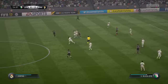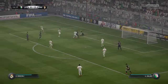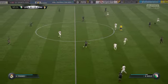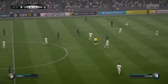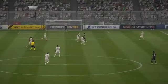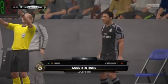Oh, he showed great anticipation there. Probing away, trying to find room for a shot maybe. Real Madrid have decided to bring on a fresh pair of legs. Morata! Great save by a diving goalkeeper. And Real Madrid get the corner. Well, it's going to be a substitution now.